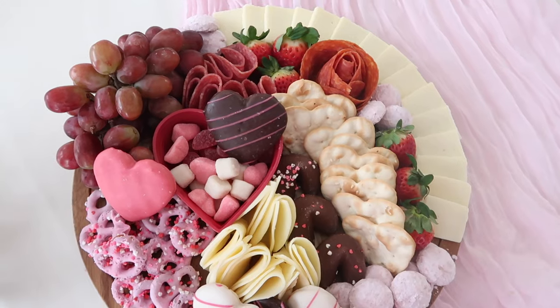I can't believe it's already Valentine's Day and I feel like I'm kind of behind. Today we're going to be decorating my house. I have a couple different spaces to decorate to just give it a little bit of Valentine's Day vibes in here. And then later in the video, I'm going to be making a Valentine's Day charcuterie board.